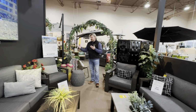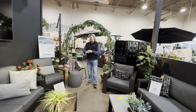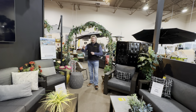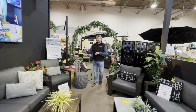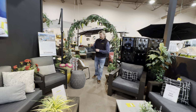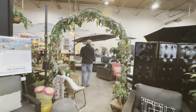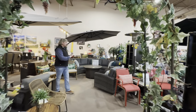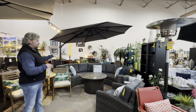And again, same quality European made resin, all aluminum frame. Choose your fabrics, lots of different pieces in this collection as well. Not a sectional in this one, but there is dining as well as a footstool and a couple of other items. Behind me here, brand new for 2023, brand new arrival for us is the Portofino Curve.